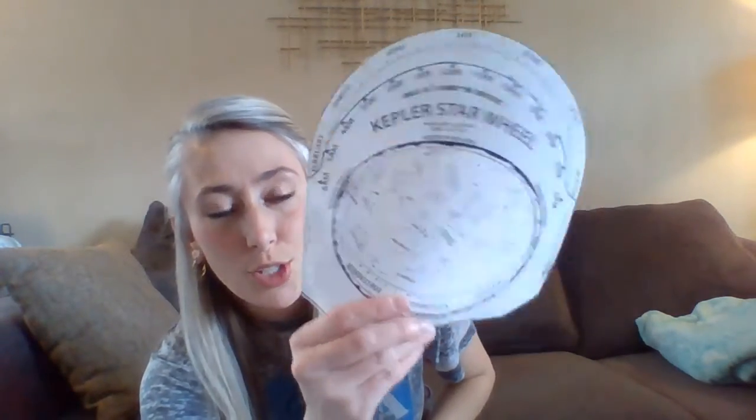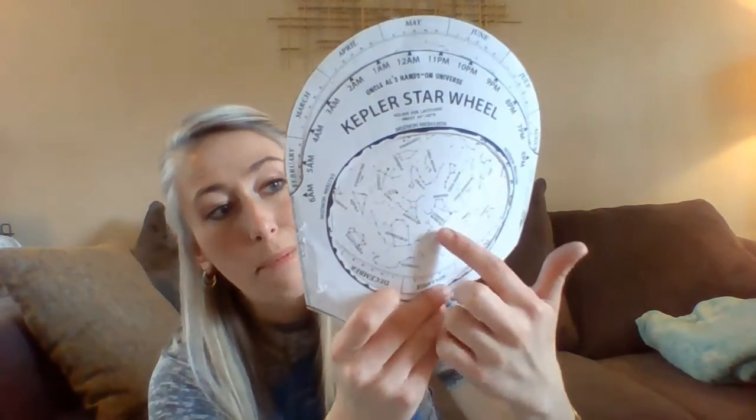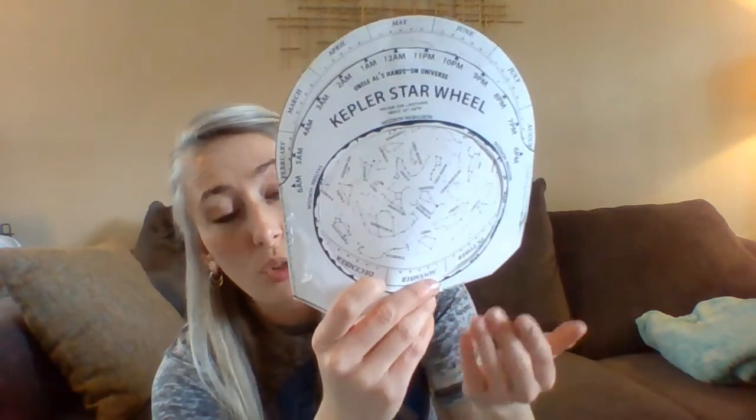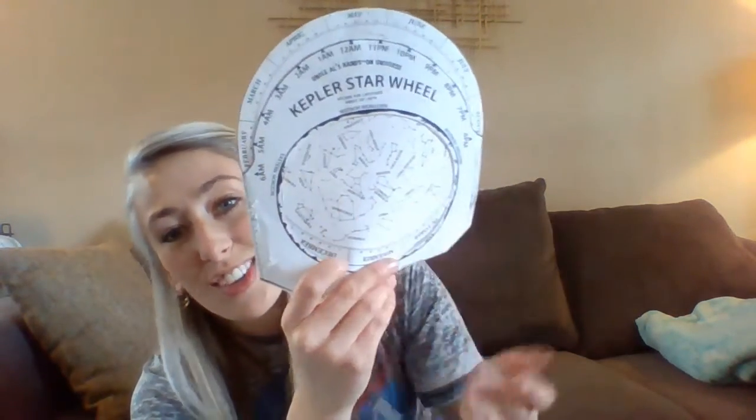All right, so here is your finished Star Wheel. And what's really handy is that there's actually instructions on the back on how you use your Star Wheel. So first you're gonna align your date and time. You're gonna locate the constellation that you wanna find on the map in here. And then you're gonna turn your map so that the horizon that you're closest to is at the bottom. And then the star positions in the sky should match those on your wheel. So this is use the tools to explore, step number 4 of the Junior Space Science Investigator badge.